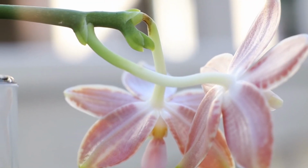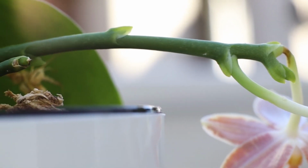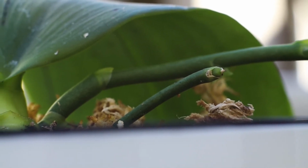Since this is a summer blooming phal, the spikes will extend throughout the season and it can last for several years. So after the blooms fade, we don't cut off the spike unless it starts to dry out.